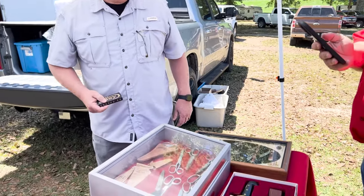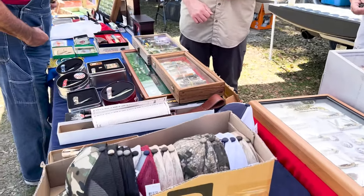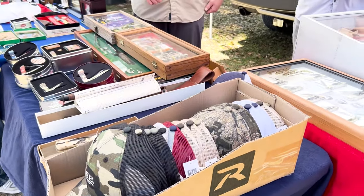$800. My goodness, y'all. Folks better be running as fast as they can to get out here to Wiggins, Mississippi right now for trade day.